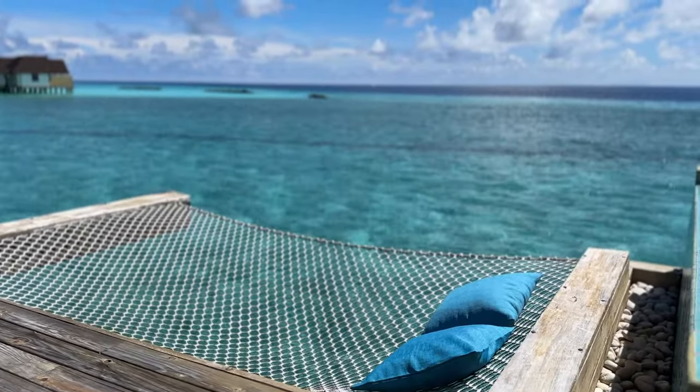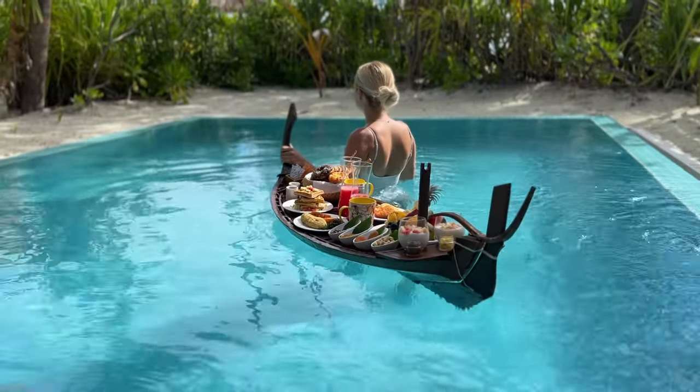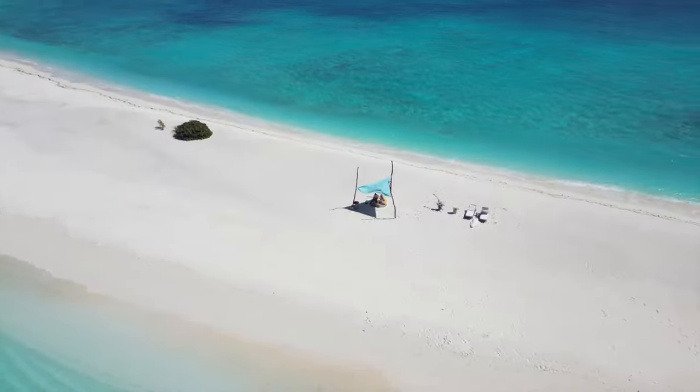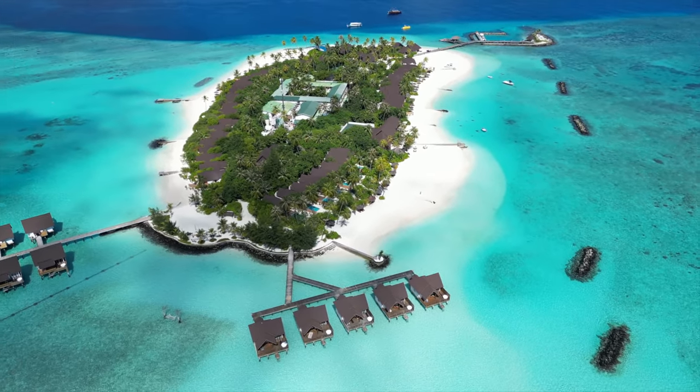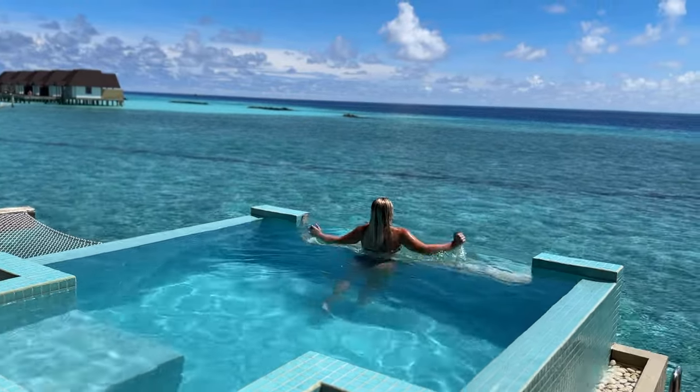And that's a wrap on our Fushifaru adventure. From indulging in floating breakfasts to unwinding on pristine sandbanks, we've truly absorbed every moment of this paradise. Stay tuned for the next chapter of our Maldives adventure.